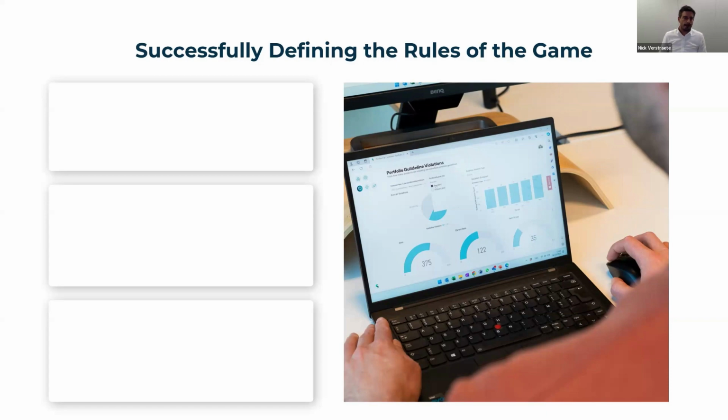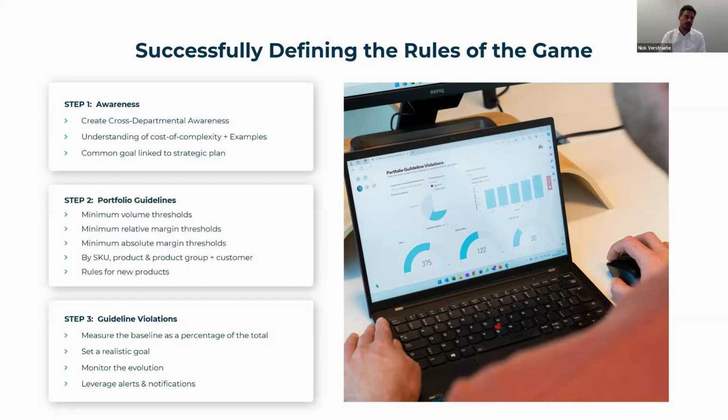So when reviewing the portfolio, we also need to create a state where we can start the process. And when we start the process of making decisions, it's important to define the rules of the game upfront. You create awareness in a portfolio, typically as a first step, and afterwards you need to align as a group across departments on how we will treat this topic. How will we decide if an SKU is sustainable in our portfolio? Yes or no. How will we decide if a customer is sustainable in our portfolio? Yes or no. And typically there are 3 steps. Step 1 is around that awareness.